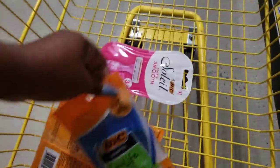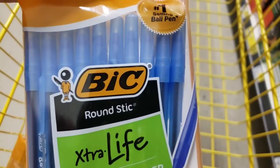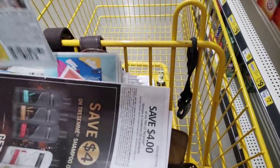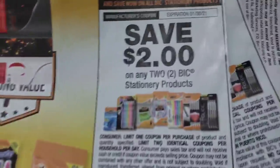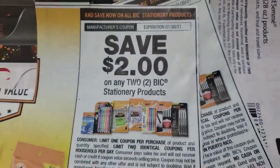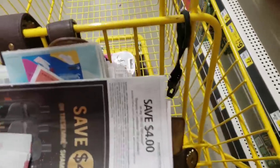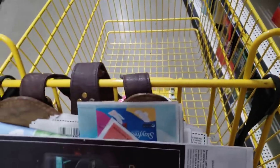I'm going to get the big pens. We have a digital coupon for $2 off when you spend $5. Plus, I have this $2 off when you buy two. So for all five, I'm going to pay $1. Then we have the big razors here, 3T. And we have a $4 coupon for that.